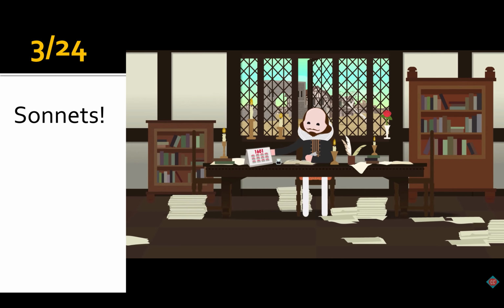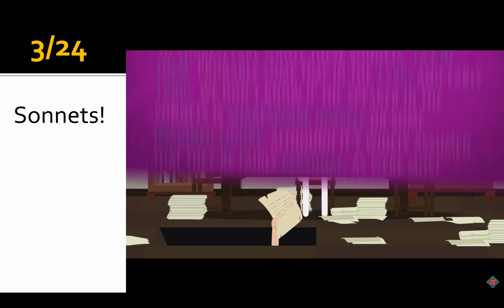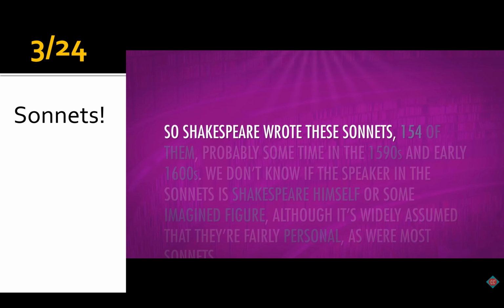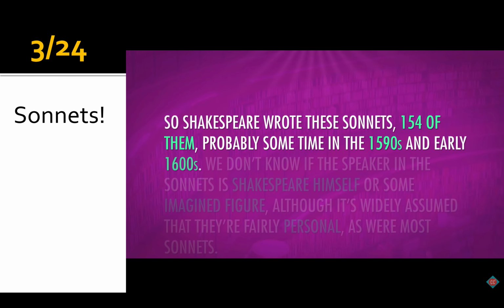I mean, we know almost nothing about the poems except the sweet rhyme scheme and that Shakespeare wrote them, and yes, we are sure that Shakespeare wrote them. He also wrote all of his plays, although the earlier and later plays were probably collaborations. Okay? That's settled. So Shakespeare wrote these sonnets, 154 of them, probably sometime in the 1590s and early 1600s.